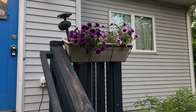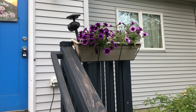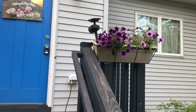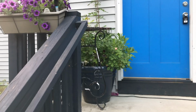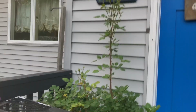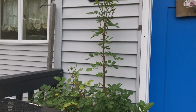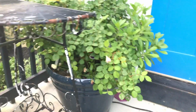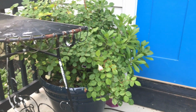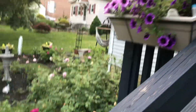The little baskets: the one on the right is Supertunia Bordeaux. The one on the left is Superbells Grape Punch. And up here, we have another crocosmia, which is just totally shooting up right now. And then there's a little plant on the side. That is a Shasta daisy. Don't ask me why I put those together, because they're way too big for that pot together.